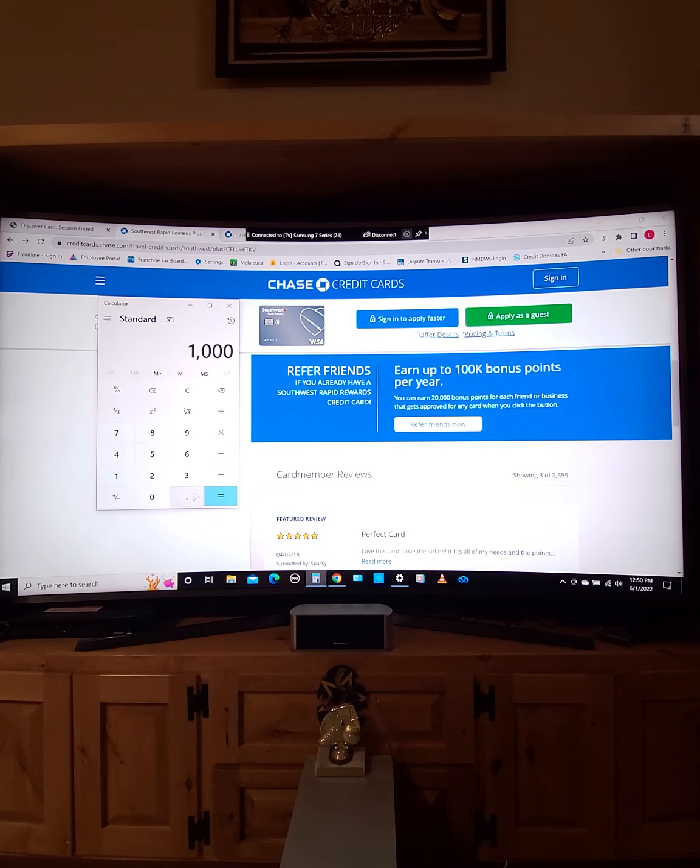Remember the additional 10,000 bonus points if they choose that first option? They divide that by 100. That equals 100. They add the dollar sign in front. That's an additional $100. But remember, they have to spend $500 within the first 3 months to receive this additional $100.